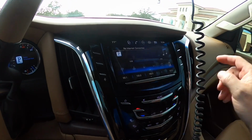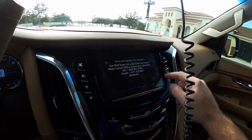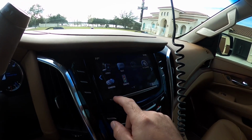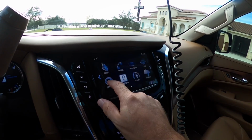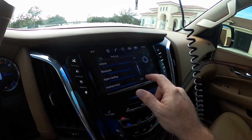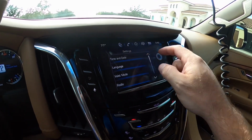We go into the home feature here. It'll give you the settings, weather, climate, Pandora. This car does have Apple CarPlay, which is really nice. Then you've got your video, your cameras, all those other settings in here. Drop into settings. This is where you can set your valet mode, your convenience features, CarPlay, things like that.